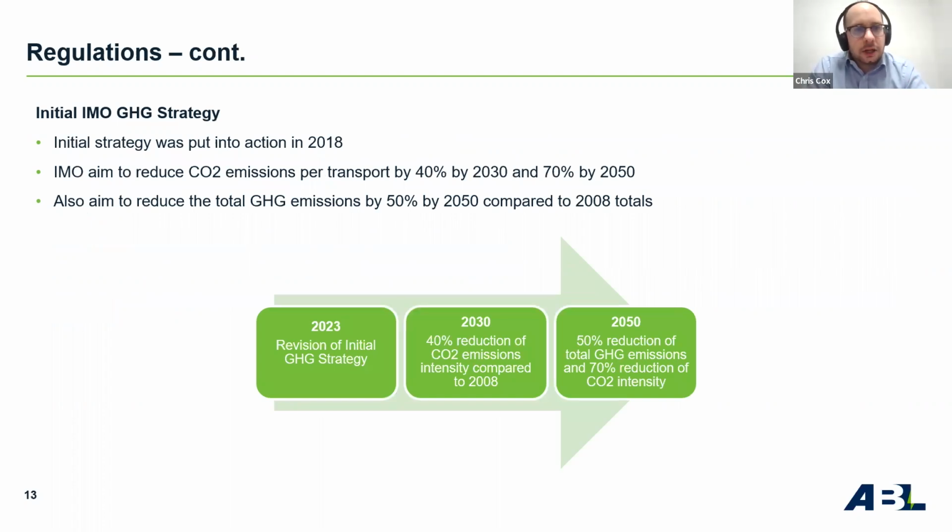And then the IMO themselves have an overall strategy, not exactly regulations, but their greenhouse gas strategy, which the aim of this is to reduce CO2 emissions per transport by 40% by 2030 and 70% by 2050. And they also aim to reduce the total greenhouse gas emissions by 50% by 2050 compared to 2008 totals, which, considering that the amount of shipping will also go up by 2050, is quite an ambitious target.